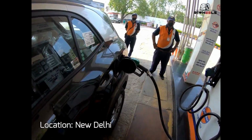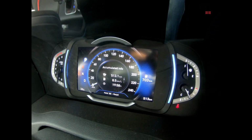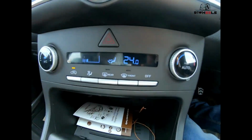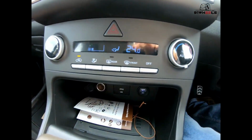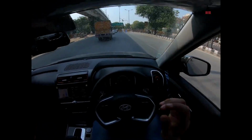Once the car was filled up to the brim, it was time to reset all the trip meters of the car. I was in the car alone. This was a solo trip, a solo journey inside the limits of Delhi. The AC was running at 24 degrees and I was driving the car in the eco drive mode.